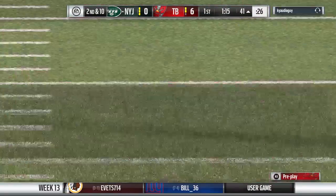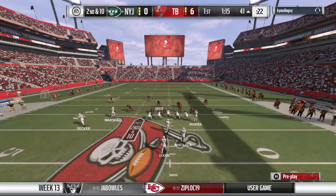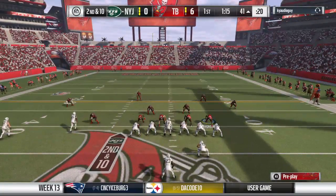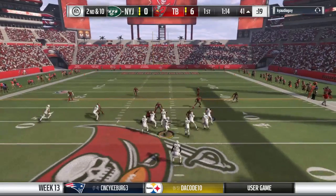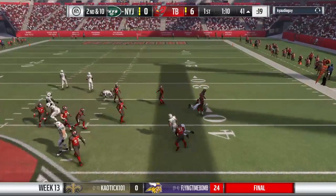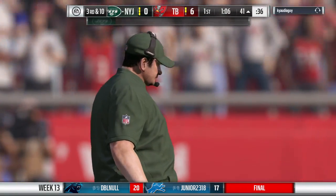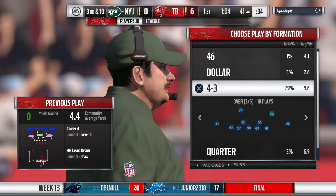And here comes play number 6 on this drive. Here we go. On 2nd down, it's Dixon. And nothing doing. He's immediately taken down at the line of scrimmage. No gain on that one as it brings up a 3rd and 10.